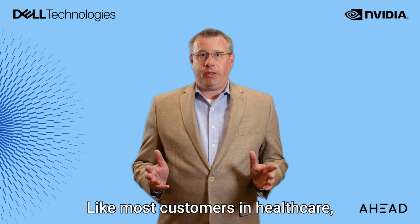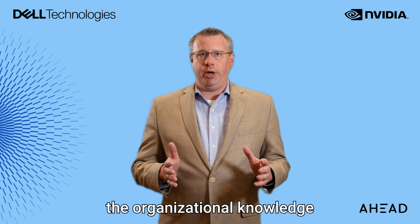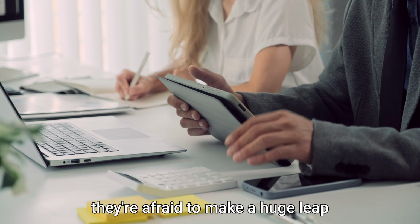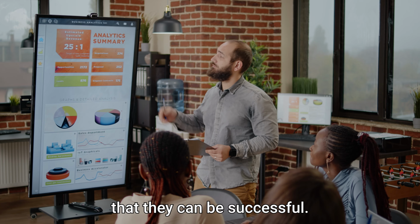Like most customers in healthcare, they know they want to do something with AI, but they don't have the organizational knowledge of how to attack the problem or where to get started. And like all with constrained budgets, they're afraid to make a huge leap in investment and commitment without having proven out that they can be successful.